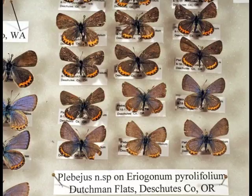And here's a picture of some of the ones from Dutchman Flats. They're small compared to lupini, these are lupini blue types. They have that kind of genitalia and they're closely related, but they're much smaller than lupine blues. And they differ from other characters.